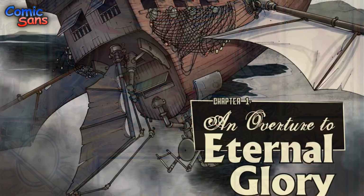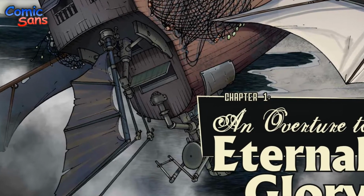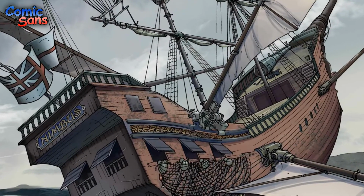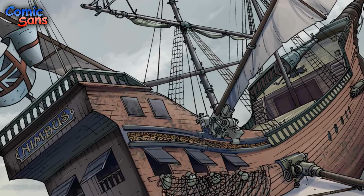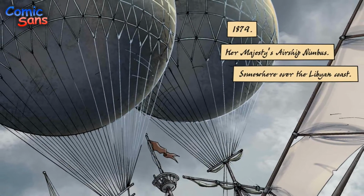When control is wrested from fellow scientists and given to a heroic crew of Her Majesty's Navy, can the two groups work together to save the men of the first voyage? Jason, I don't know. Can they save them? Can they not? I mean, this is a crazy book.